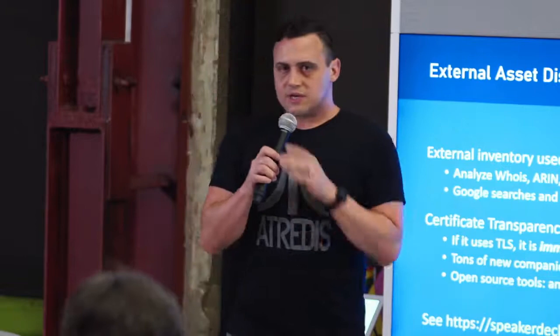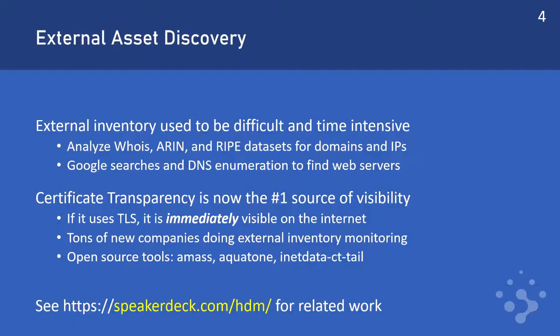If you're trying to do an external asset inventory, it used to be super difficult. You used to have to go download all the ARIN data or crawl through it, trying to find all the various network ranges that belong to a given company. It was full of false positives. You'd find customer assigned ranges that were actually stale and didn't match the right company anymore. You'd find host names dangling out there that pointed to third-party servers that weren't valid. So it was a whole lot of work trying to figure out what a company actually had exposed to the internet. With the advent of certificate transparency, all that changed.